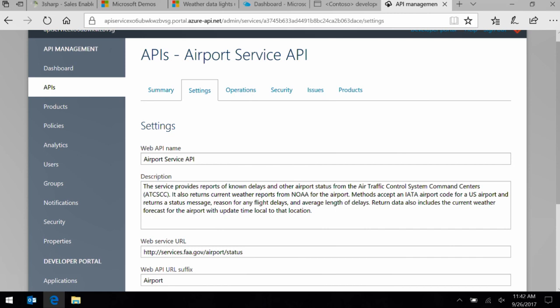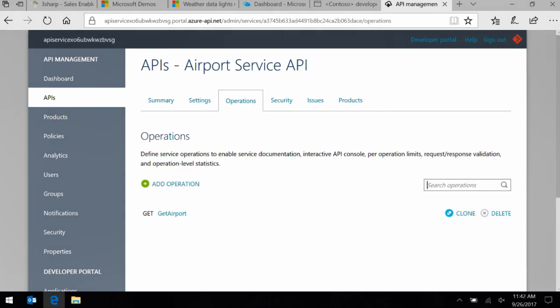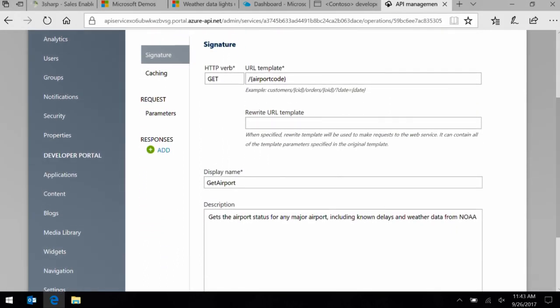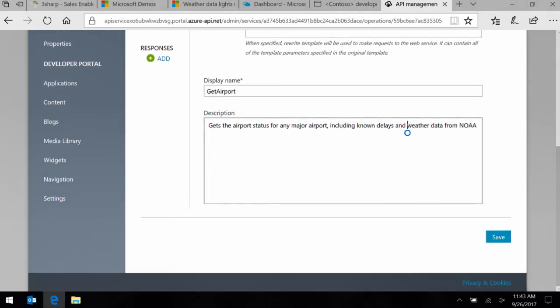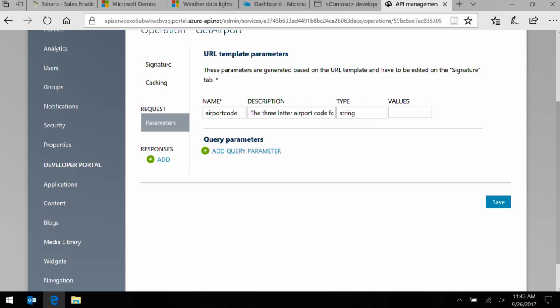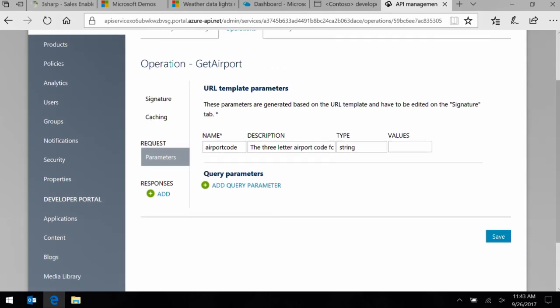If I look at operations, this is where I specify the actual operations for the API, and I've got my get airport operation here. You can see how that's set up, the description that was displayed in the developer portal. There's also the ability to configure the parameters that are required for the API here. So again, things like the description will be passed through to the developers.